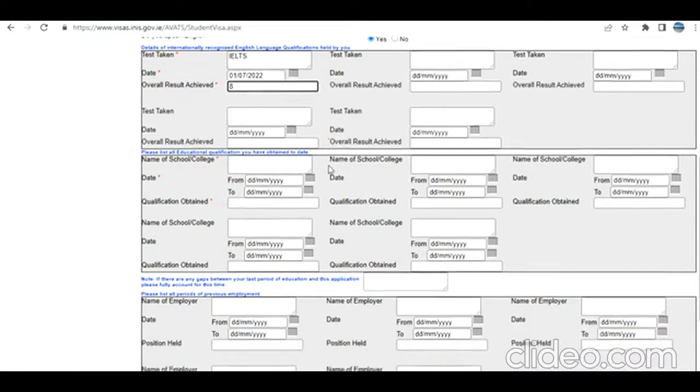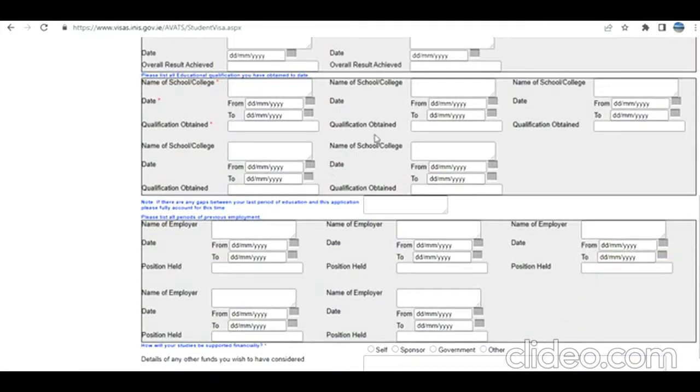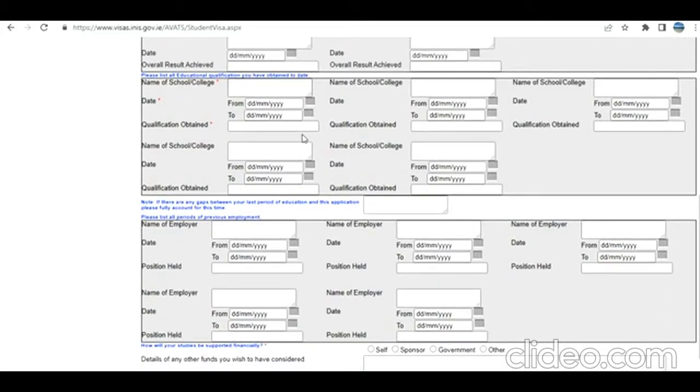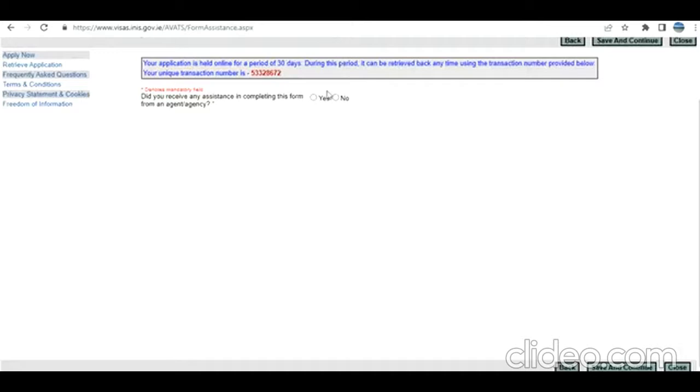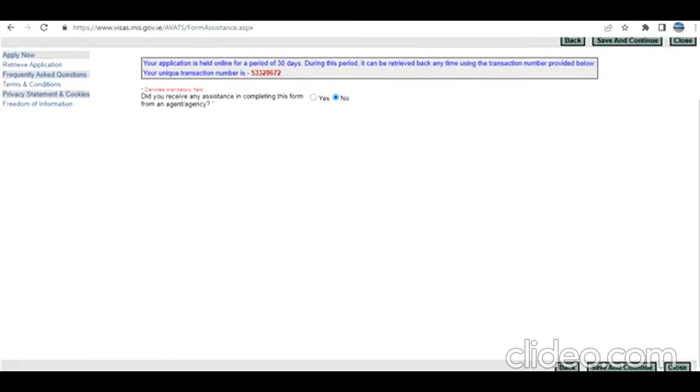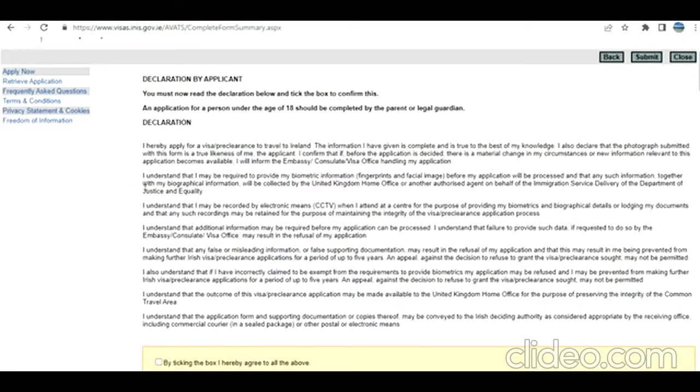We'll go for the language requirement later, and then the educational qualification you have obtained. I'm again gonna put some sample. Did you receive assistance? If you are doing it on your own, then select no. If you are getting help, then select yes. We have come to the declaration page. This is about everything that they're gonna record and all the application details. You have the option to go back and check. On this page, review it and scroll down. From there on, it's gonna guide you where to submit as per your situation.